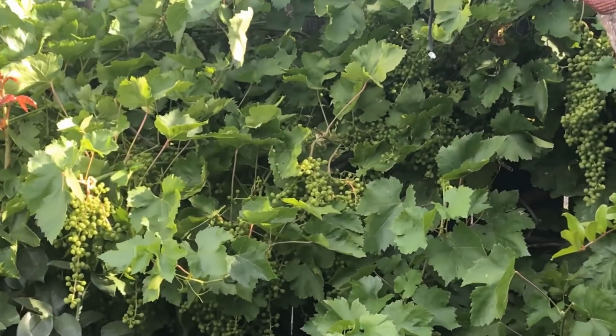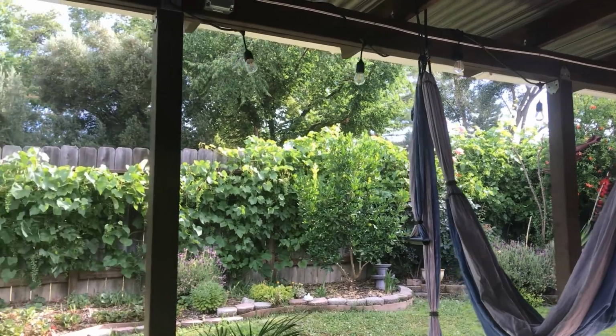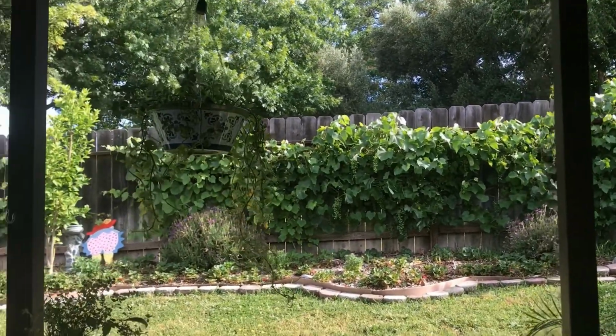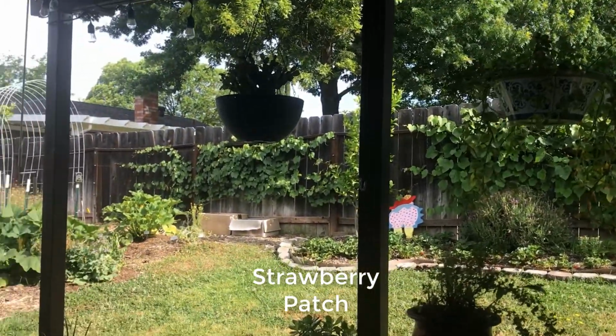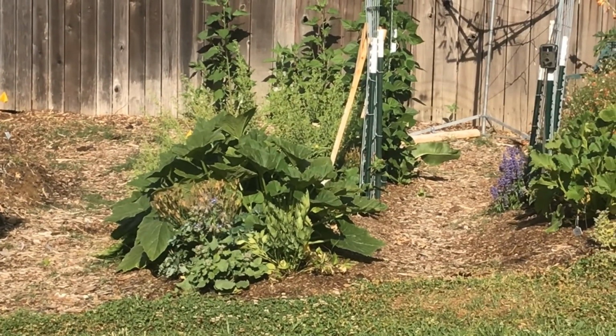Additionally, we have 5 varieties of grapes growing all along our back fence. They're at different stages in their development, with the 2 far to the right the most mature and already setting fruit, and the 3 to the left are still growing in their first year.